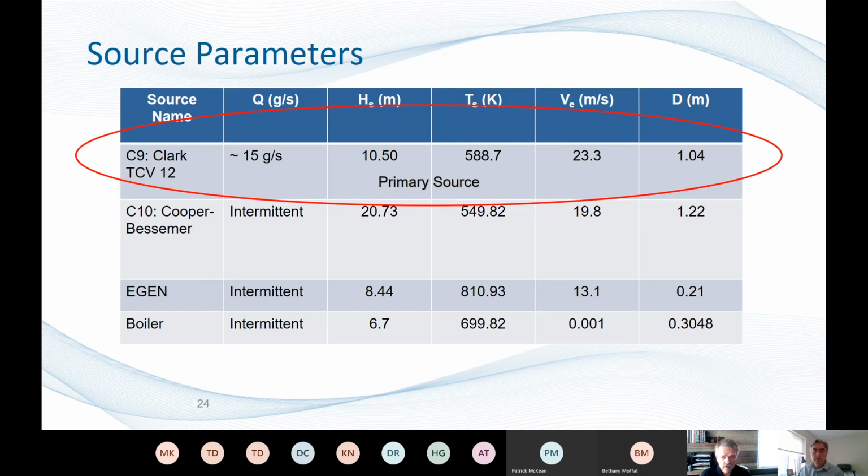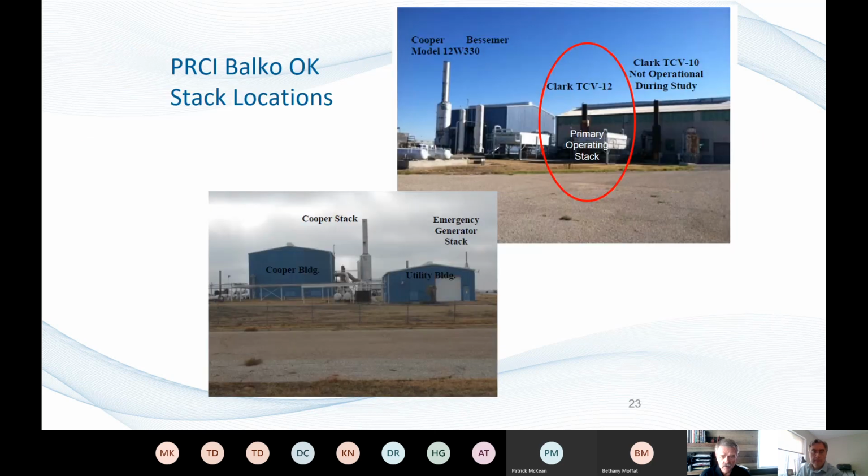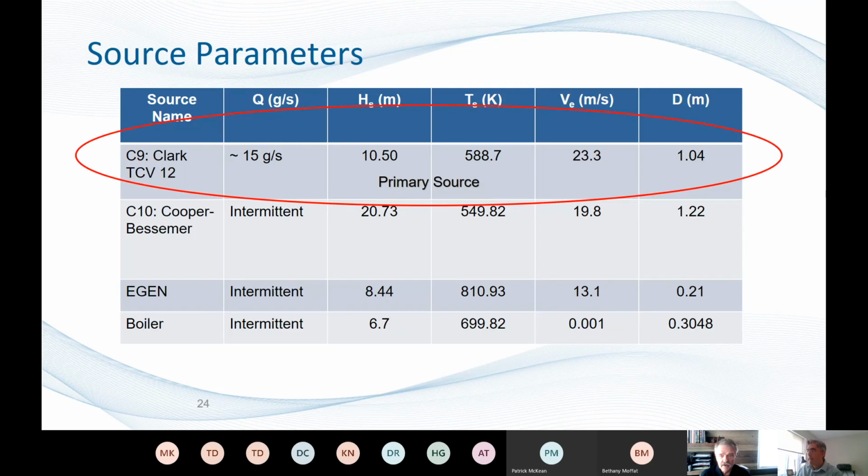And that shows you the source parameters for that stack. The next slide, yeah. The emission rate was fairly steady, 15 grams per second. Short stack, 11 meters roughly, very hot plume, high exit velocity. The other stacks intermittently ran and were included in the evaluation.